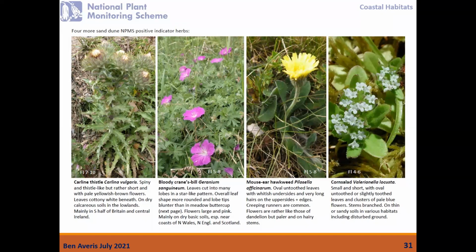It's a plant of sort of fairly open, dryish places. I don't think it'll compete very well with thick and taller vegetation growth in general. So some kind of sandy ground in the drier parts of dunes, it can do pretty well. So there's four more NPMS positive indicators.